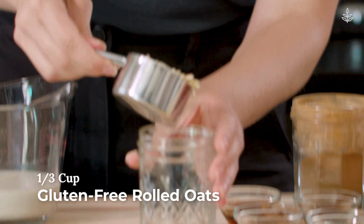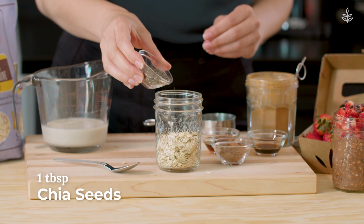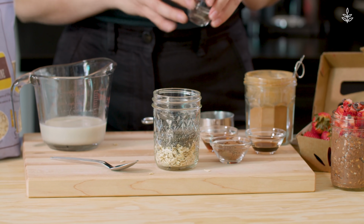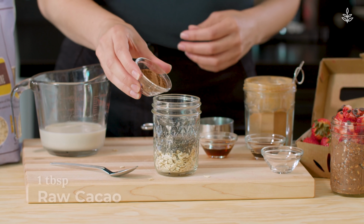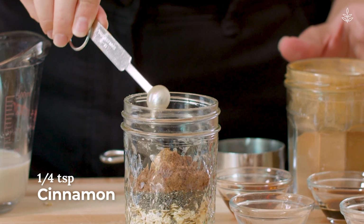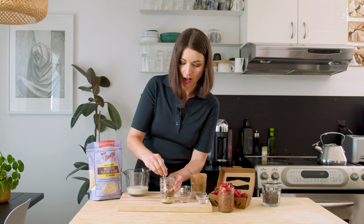We're going to take a 1/3 cup of gluten-free rolled oats. I'm going to add a little bit of chia seed, 1 tablespoon. Chia seeds are rich in soluble fiber, just like gluten-free oats. A tablespoon of cocoa powder. You can use raw cacao as well if you want. Extra phytochemical power. A 1/4 teaspoon of cinnamon. And we're going to stir up the dry ingredients just to get them well combined.